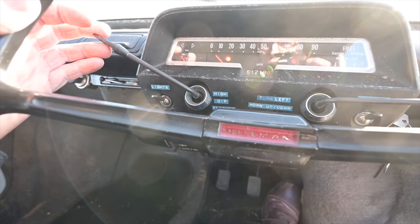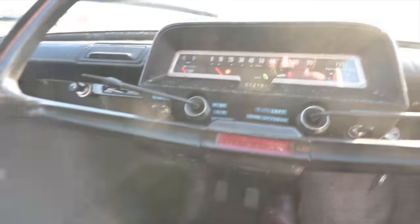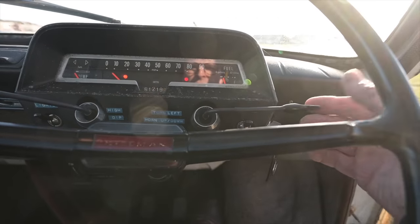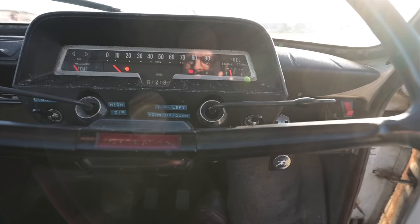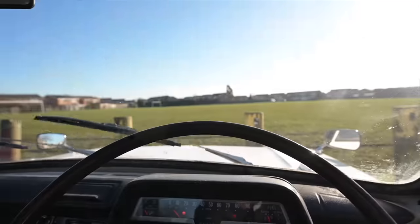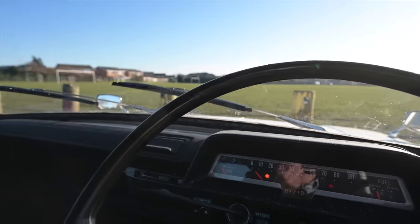This is your light control on the left for high beam and dip. Light switch itself is just there on the left. On the right hand side are your indicators, left and right, and of course the horn. Oh, a wee Scottish Parp, because it was built in Linwood. And our wipers are this little switch down here. Whoa, that's fun. And they self-park as well, amazing.